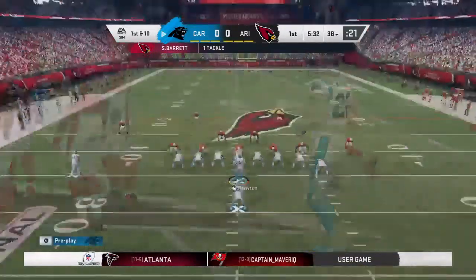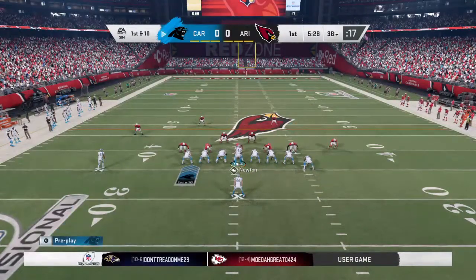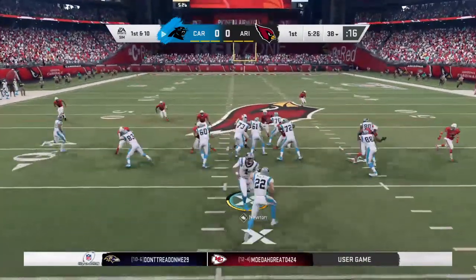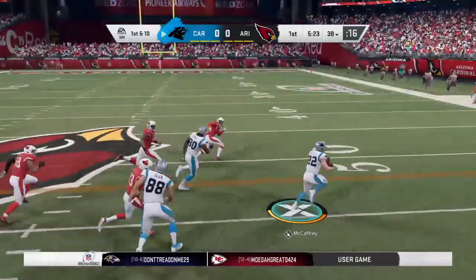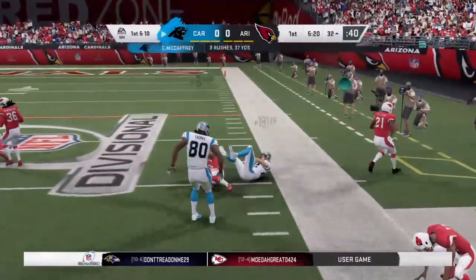So when you saw him dump it off to the back, did you think he was going to pick up the first down there? Well, I knew one thing. It wasn't his primary target. At least it didn't look like it. Turned out to be the play they needed, though. And it's big because it's the opening drive. So converting that third down, keeping the play, not the play, the drive going.